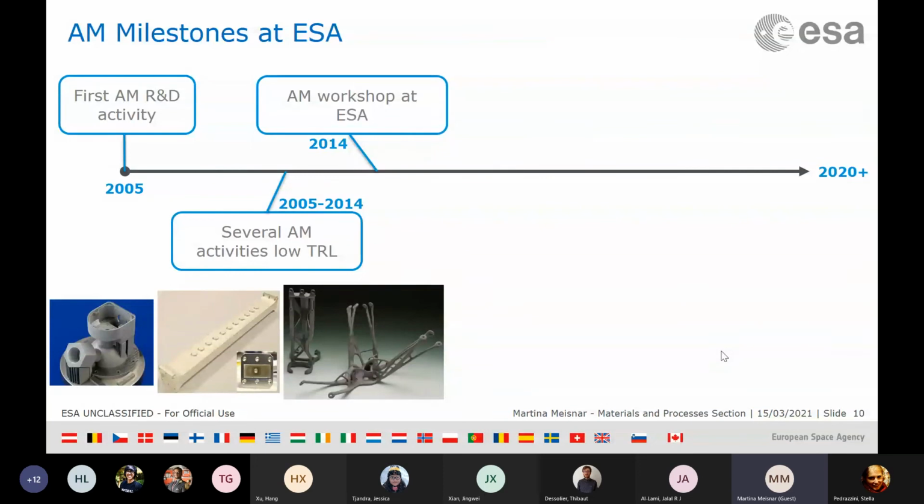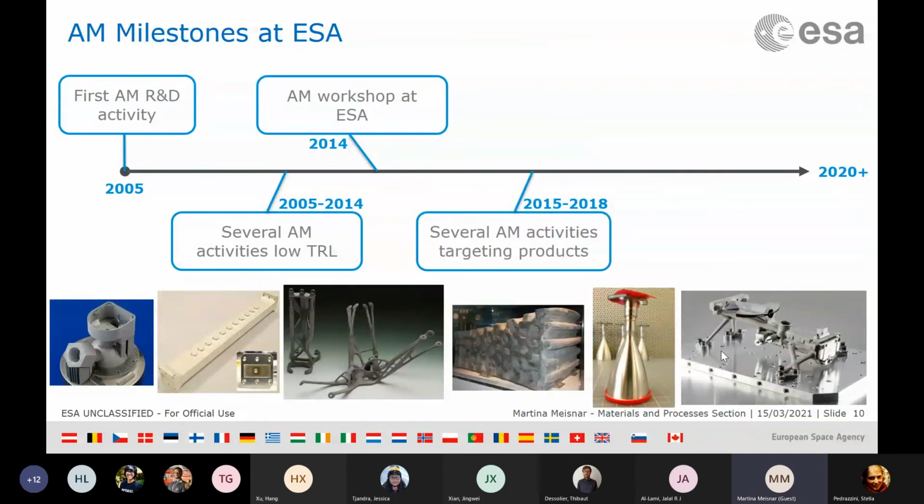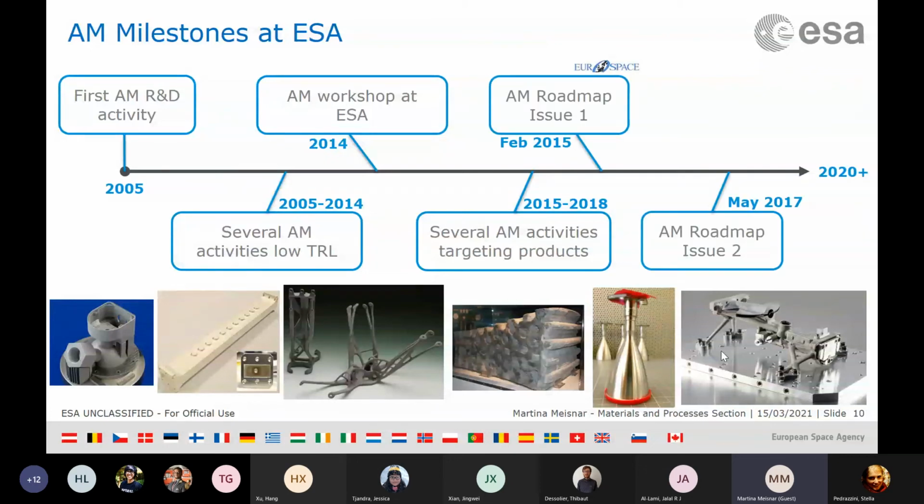After that, we had a workshop, which means that ESA is sort of supporting the development of additive manufacturing. We had then some activities that actually targeted products, so flight products, trying to develop into something that would actually fly on a satellite. Then we had the roadmap, which is basically our vision on how we will implement additive manufacturing in order to be flown in the future on satellites. And I can tell you it's already been done. So there are additively manufactured parts that are flying in space right now.